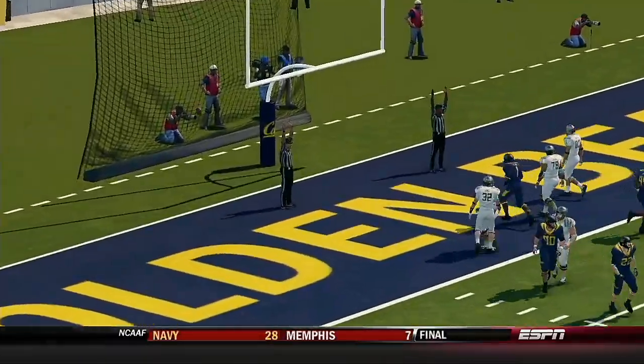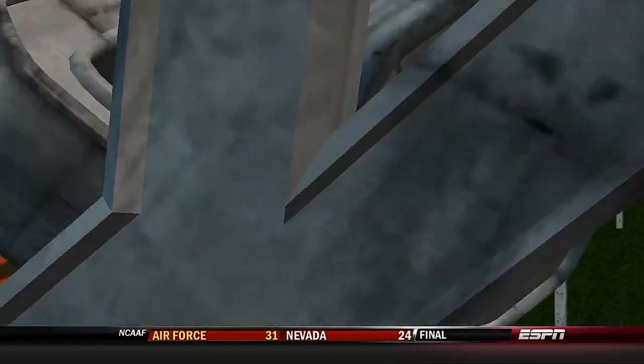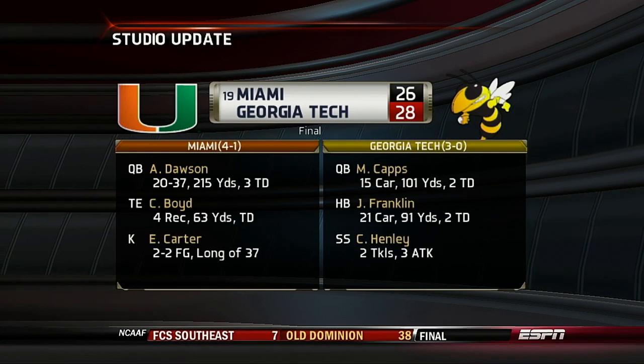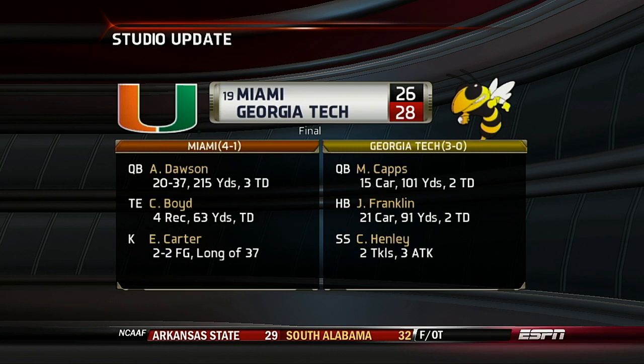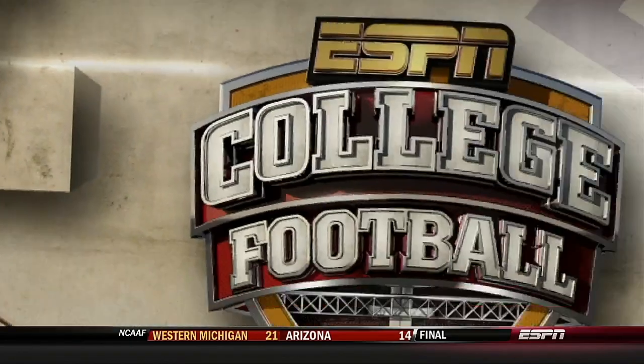And he hits the PAT. Let's throw it out to Reese now for a studio update. The Hurricanes were ranked 19th. And after that bitterly disappointing performance, they can expect to be unranked next week. And for Georgia Tech, they've now won 3 in a row. And for Caps, he hit the 100-yard mark in this one. The Yellow Jackets get it done by 2.